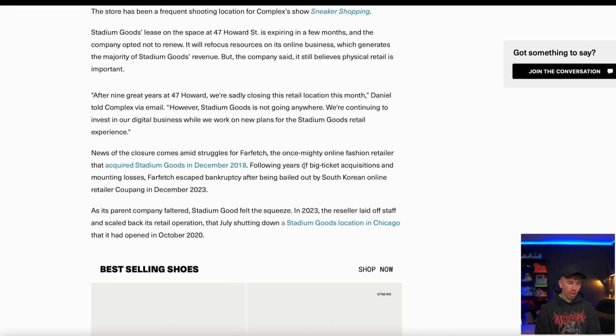They say news of the closure comes amid struggles for Farfetch, the once mighty online fashion retailer that acquired Stadium Goods in December 2018. Following years of big ticket acquisitions and mounting losses, Farfetch escaped bankruptcy after being bailed out by South Korean online retailer Coupang in December 2023. So basically, Farfetch is feeling the squeeze and the market change a little bit more, so they're having to shut down some of these physical Stadium Goods locations. Obviously, Stadium Goods is not going anywhere. They're going to keep some locations open, but mainly focus on their digital stores.